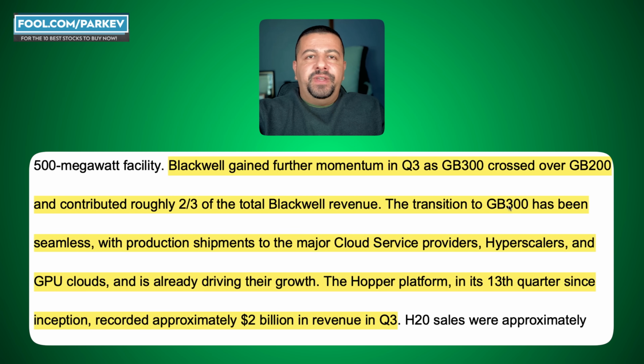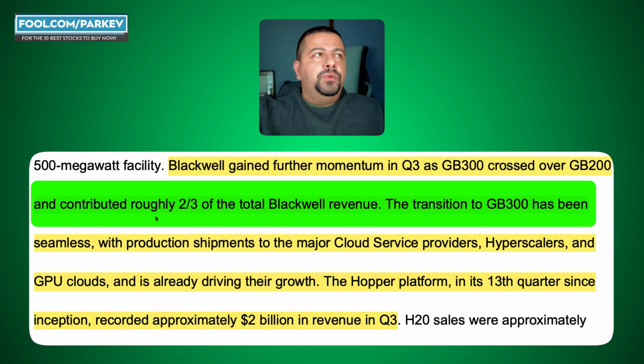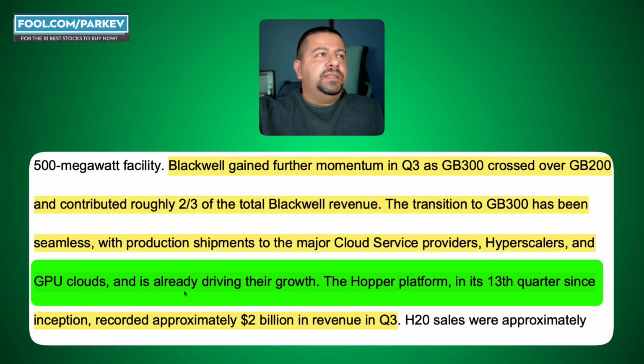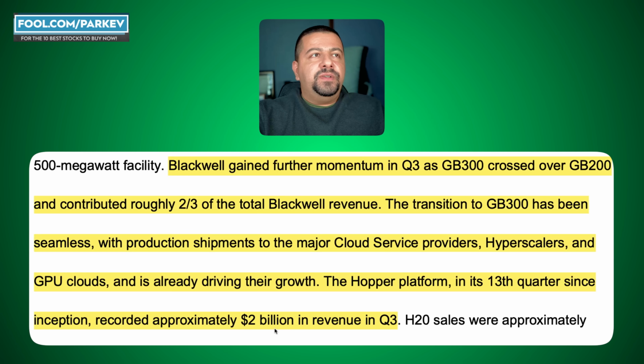So the latest iteration of NVIDIA's technology, they are calling Blackwell. And in the most recently completed quarter, Blackwell GB300 crossed over GB200 and contributed roughly 2/3 of total Blackwell revenue. The transition to GB300 has been seamless with production shipments to major cloud service providers, hyperscalers, and GPU clouds, and it's already driving their growth. Last year's technology was called the Hopper platform, and that's in its 13th quarter since inception and recorded approximately $2 billion in revenue in the most recently completed quarter. So the implications of this are several.